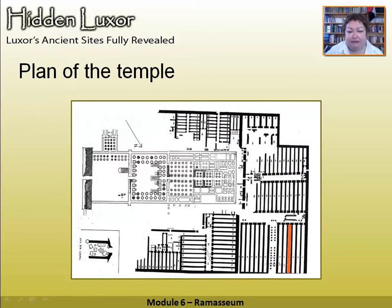So here's the plan of the Ramesses. You can see it's a bit more than Merenptah, but the same standard layout. First pylon, first court, second pylon, second court. We've got three ramps going up. We've got the hypostyle hall here. We've got the sanctuary, smaller hypostyle halls there, and then the sanctuary there. But look at this extensive area around here.